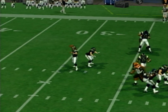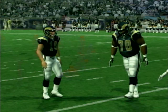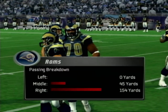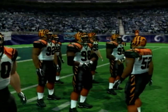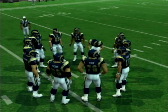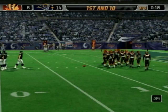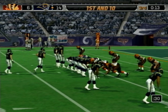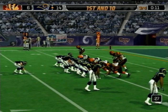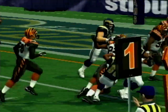Cincinnati lines up in a 4-3. Throws it. He hits his receiver. Nice ball going to the air, and that'll move the chain. They're 11 yards away from the end zone. Inside the 20 for the first time today, and we're in the third quarter.